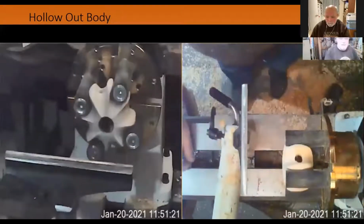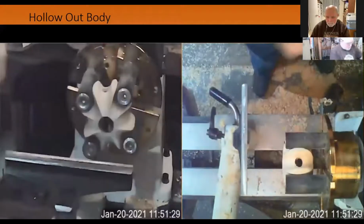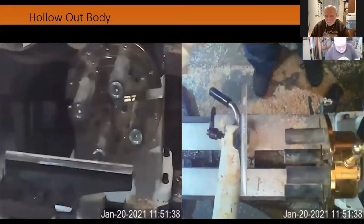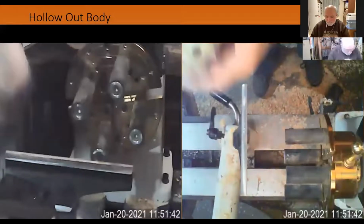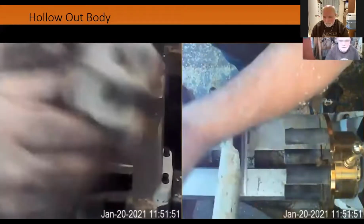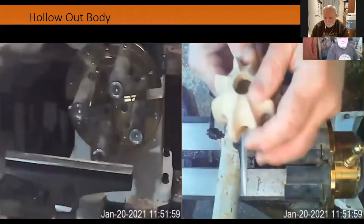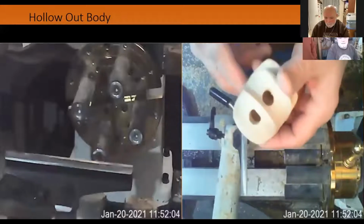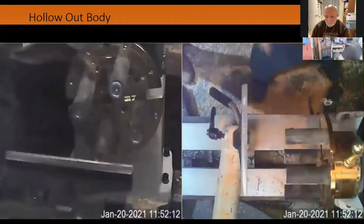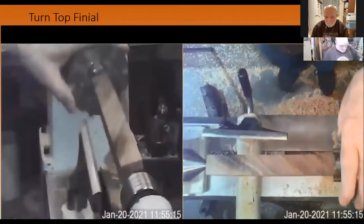Okay, from here we're ready to make the finials. I'm going to take this out so you can get a look at it. And now you can see it. Looks better in there. It's real lightweight. So we're ready for the finials now. Now we're going to take this piece of walnut and make our finials out of it.